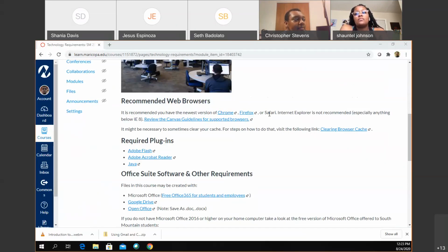Firefox is also good. Again, Chrome is the better option out of all of them. Internet Explorer is definitely not recommended. Even if you have a newer Windows computer, you'll notice Internet Explorer is not automatically your default. Microsoft Edge is, because they even want you to move away from it, but it's still built into the system.